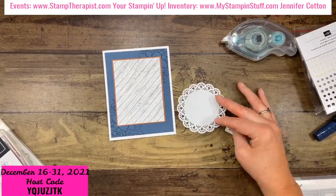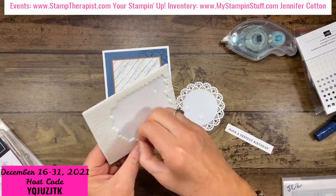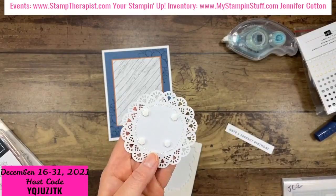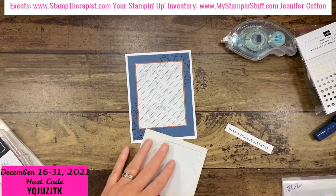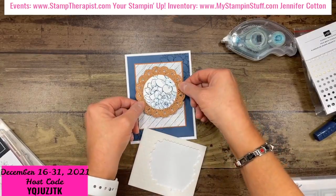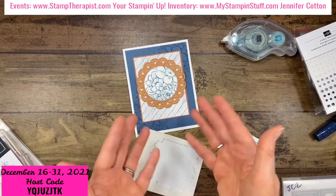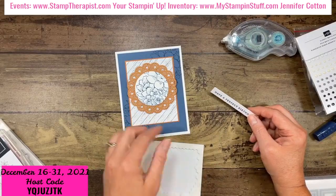So we're going to use Stampin' Dimensionals, of course, for this. So I'll use my minis like always. I'm going to put about 4 on here, of course, in the white section, not the doily cutout section. And I'm going to place this, it is a little, I'm going to make this one more extreme toward the top than my first one because I wanted it a little higher just for design purposes. But I wasn't too great at that on the first card.